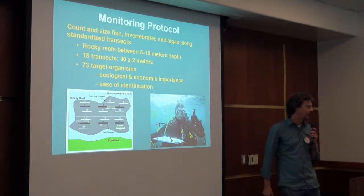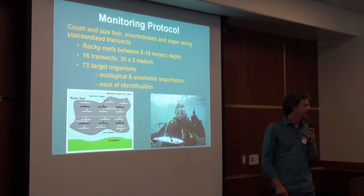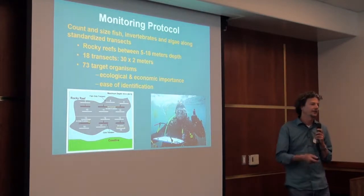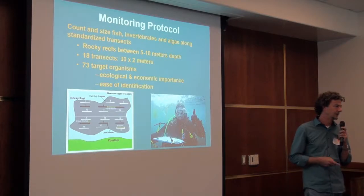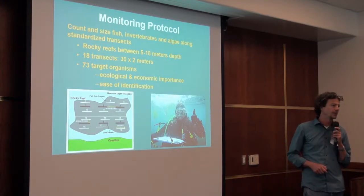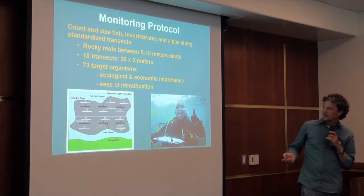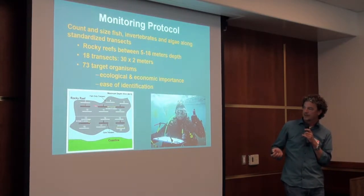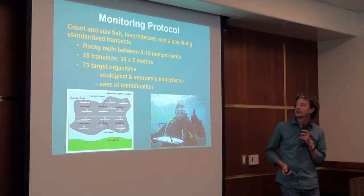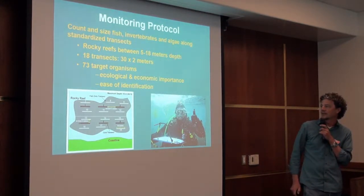So how do we do our surveys? Basically, we teach the volunteers to count and size fish, invertebrates, and algae along these standardized transects. And those methods are actually really similar to the PISCO methods that Sean was talking about earlier. We survey rocky reefs between 5 and 18 meters, so basically diver depth, and try to distribute our transects, so each of these little lines is a transect, across the entire reef, so we capture the whole depth range. And we do that by placing 18 transects, which are basically these meter tapes along which we count and size the organisms.